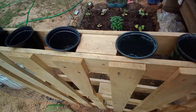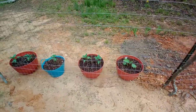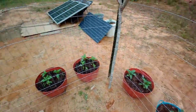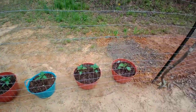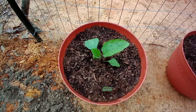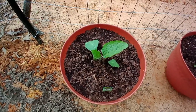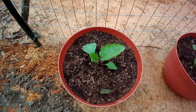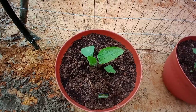But for right now, they're just being stored right there. I have planted some more veggies out here on the outside of this fence. This area gets a lot of sun almost all day long. I've got one black beauty, I think it is. Yep, eggplant plant here. I actually bought this from the store because my seedlings aren't coming up very well. I may have to replant some seeds because I think the roots were damaged when they got waterlogged.